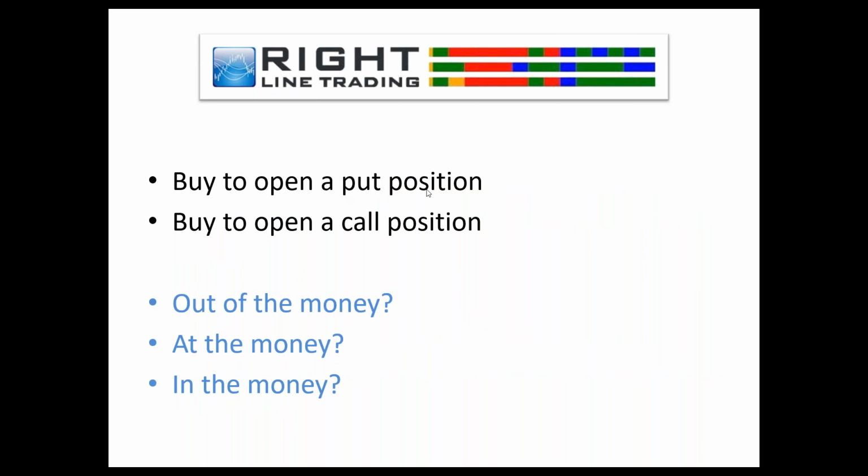Now, if you buy to open a put position and buy to open a call position, do you want to trade an out of the money, an at the money, or an in the money? A lot of people have a style, but each trade has to be configured individually based on the underlying stock and your expectations based on the probabilities of reaching profitability. If you buy a 32 call for $1, it's got to get to 33 for you to break even. So you're going to determine what the probability is to reach that break-even point based on a probability curve that you can generate easily in Thinkorswim, that I'm going to show you how to use.